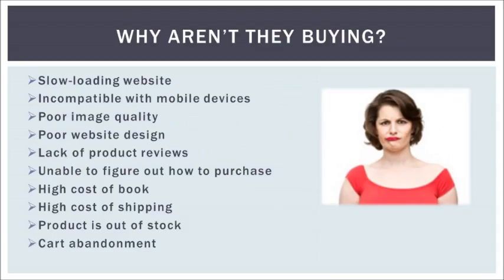So if you have been marketing and promoting, but your book sales are just not happening, here are some of the most common reasons that people give for not purchasing online. One is that the website is too slow in loading. And in this day and age, if it takes more than a few seconds, they're likely to click out. Second is if your website is not compatible with mobile devices. Today, more people are surfing from their iPhones or their smartphones or tablets than they are on desktops or laptops.